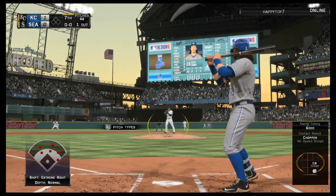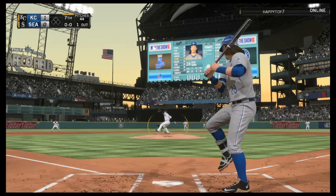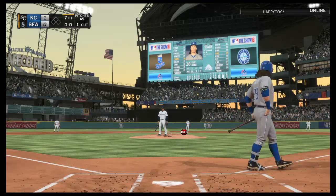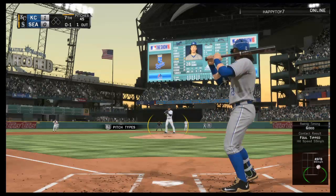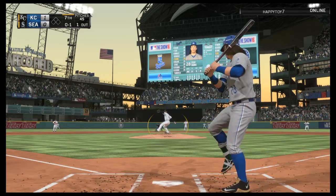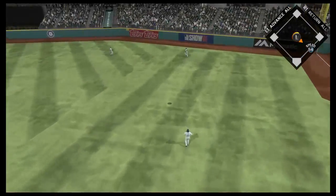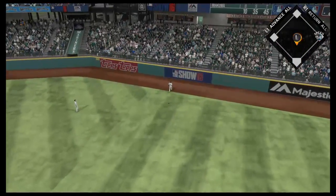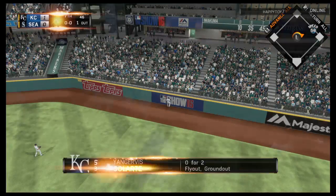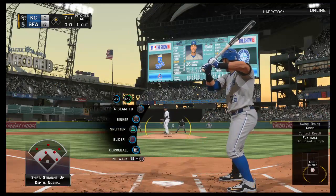Colby Rasmus leans in looking to replicate his last at-bat when he launched a solo home run. Yeah, he absolutely crushed it earlier, so let's see if he can get into another one in this at-bat. 1 run, 5 hits, and no errors so far for the Royals. Skied into straightaway right. Cruz giving chase. Oh, and he botches it. And that will hop over the wall now as he'll be awarded second base here. It's a ground rule double.